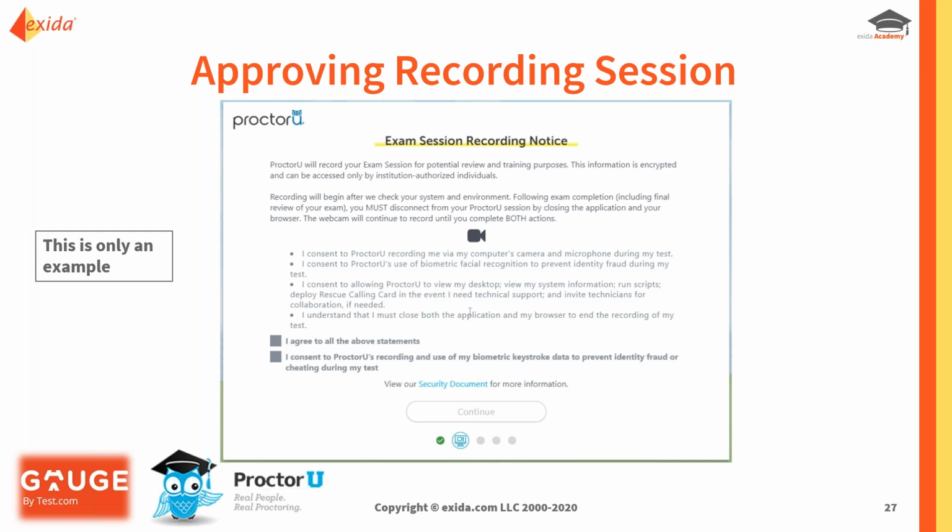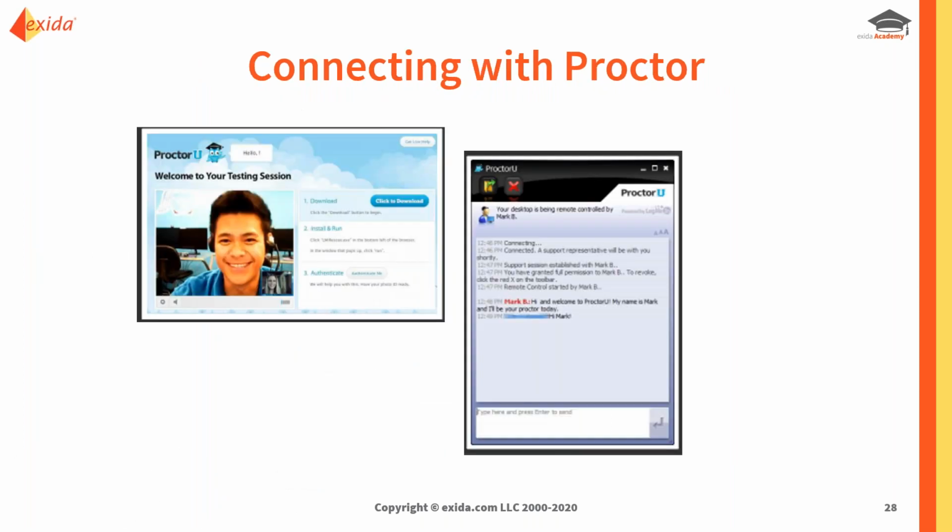It's cool, and I can see how some people would get nervous about it, but look, it's no different than you sitting inside of a classroom and having a proctor watch you, right? You're being monitored. In this case it's being recorded. Okay, so you're in there, you say yes, great. So now you approve the recording and you'll be connected with the proctor.